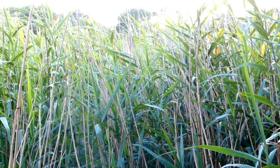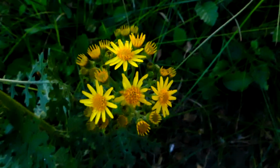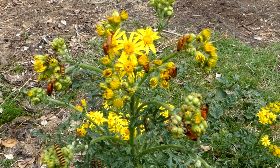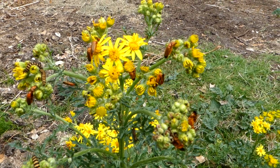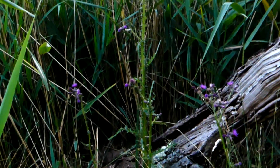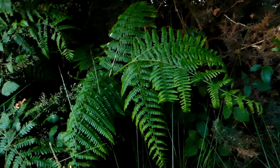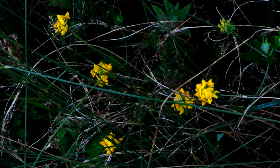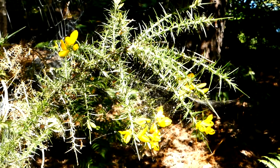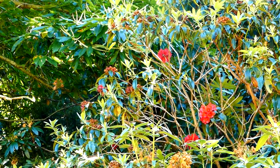On the flora front, you're going to see a whole lot of reeds, blackberry brambles, soft rushes, ragwort. The classic type with ragwort here, you've got cinnabar caterpillars. There's also some ants on there, but there's also some cardinal beetles too. Various thistles, bracken, bird's foot trefoil, fleabane, gorse, heather and rhododendrons.